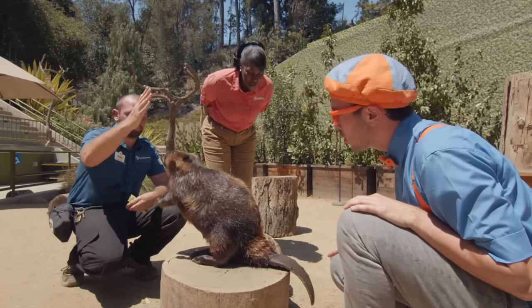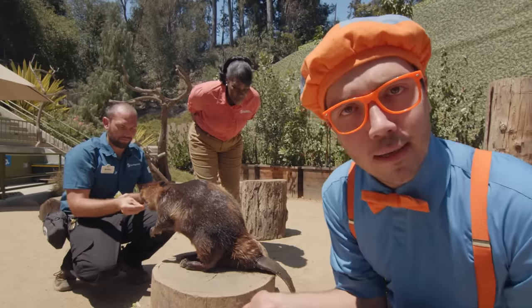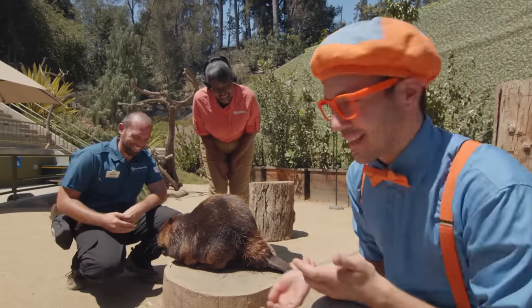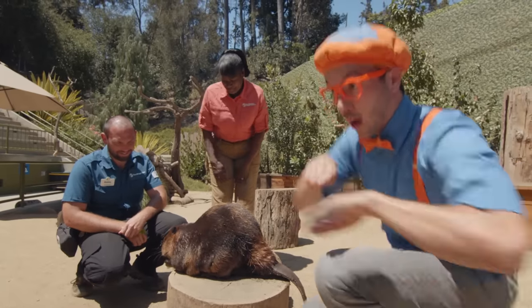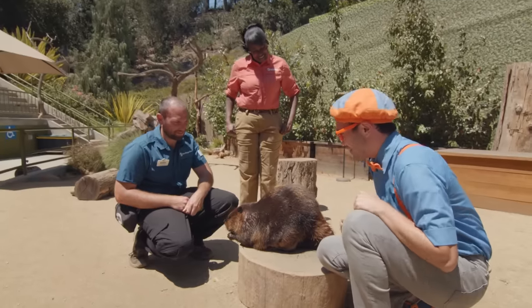What do you think that tail is used for? I don't know. Do you know what the tail would be used for? Swimming. Swimming! Huh, that makes sense. Because Peanut is a water animal, her tail helps her swim really fast. Wow, Peanut is so amazing.